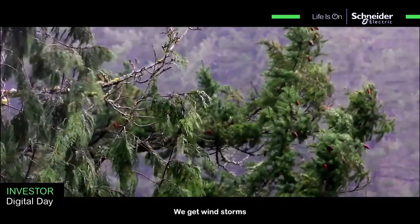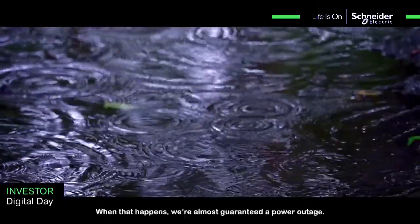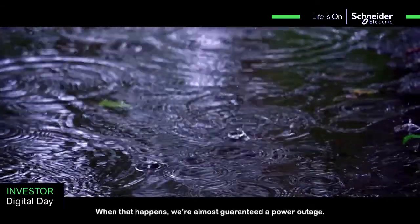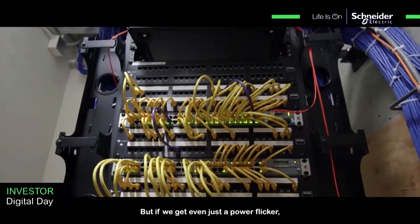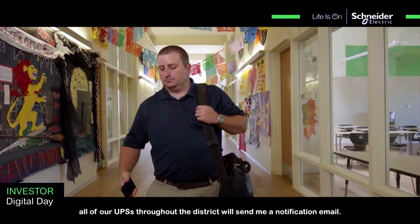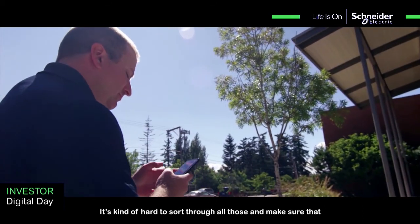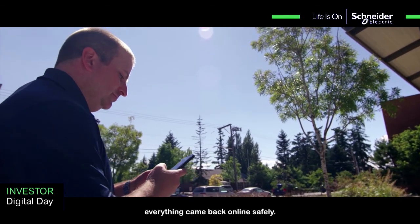We get wind storms, and the winds can reach 40, 50 plus miles an hour. And when that happens, we're almost guaranteed a power outage. If we get even just a power flicker, all of our UPSs throughout the district will send me a notification email. It's kind of hard to sort through all those and make sure that everything came back online safely.